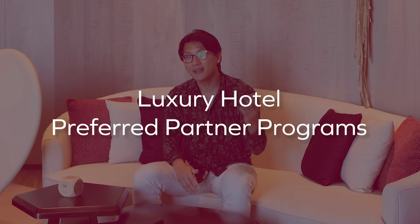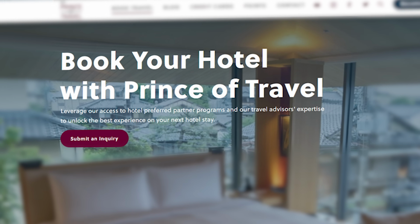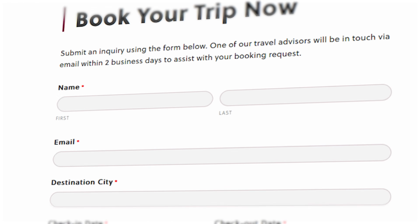But what if you don't actually stay at hotels frequently enough to have elite status? Well, the good news is there's a secret way to get benefits just like an elite member would without actually having to have status. And that's by taking advantage of special booking channels known as luxury hotel preferred partner programs that only select travel advisors have access to, including, it just so happens, ourselves here at Prince of Travel. We've recently launched our in-house travel agency and can help you book hotels on your behalf.